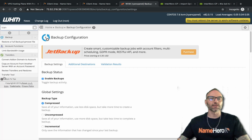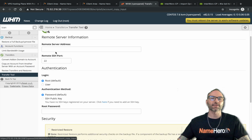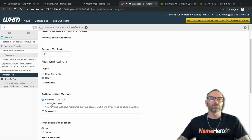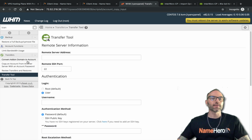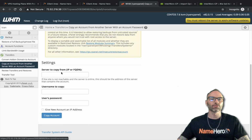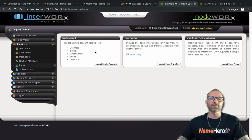They've got this transfer tool, which is the same as the mass transfer if you've got SSH access. The difference with Web Host Manager is you can SSH in as root, or if you only have the user, you can do that as well, as long as the user has SSH ability. So you could pull it too, and this supports multiple control panels as well. And they've also got copy account from another server with a password. So if the user doesn't have SSH access, you can try to copy it using this tool. If you have the IP address, the username and password, you can also copy it this way. So you have a couple options here. And the same here, you've got the single account or the mass, same with Web Host Manager, as well as the Plesk import.